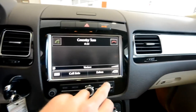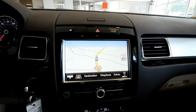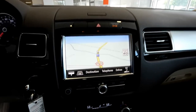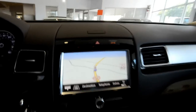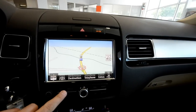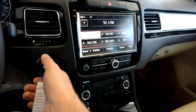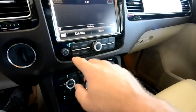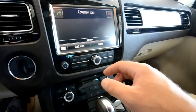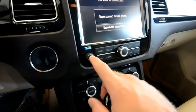So the navigation here. Let's see if it works while I'm on the phone. Anyway, you can tell it's hungry. And it'll find restaurants, which is very cool. So really, really fancy radio here. Anyway, we're going to turn the car off so we can disconnect from that phone call. We're going to put the car in park, and we're going to go ahead and turn that off. We're going to turn the radio off, and no users. Okay, great. So we're done.